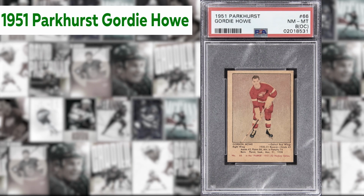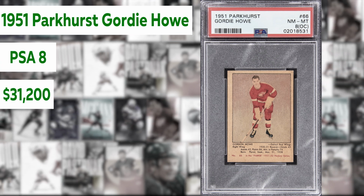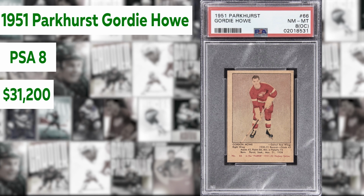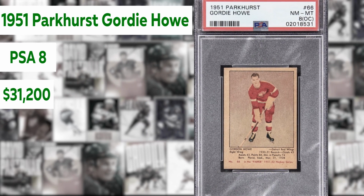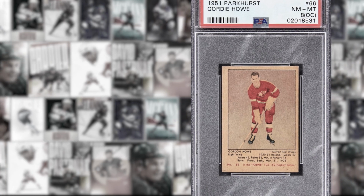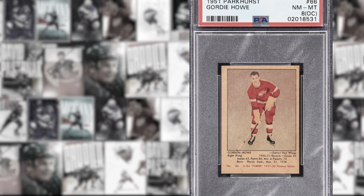Number 9. 1951 Parkhurst Gordie Howe. This card is graded as a PSA 8, and was sold for $31,200. This card example from the 1951 Parkhurst issue features the artwork of Gordie in a Detroit Red Wings jersey, and the card material is fragile, making high-graded versions of this card extremely special. Gordie Howe was a professional ice hockey player who spent most of his 32 seasons with the Detroit Red Wings.